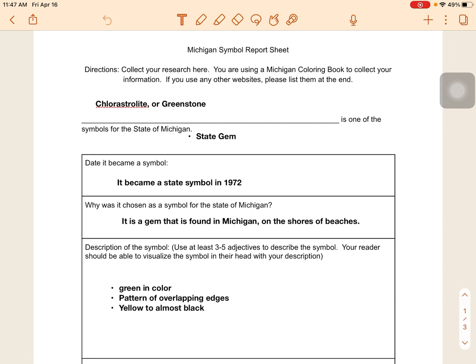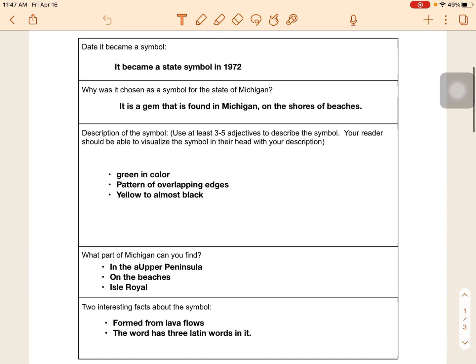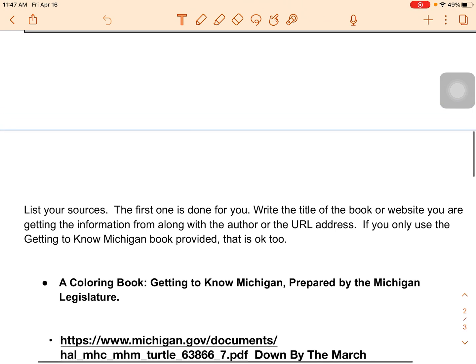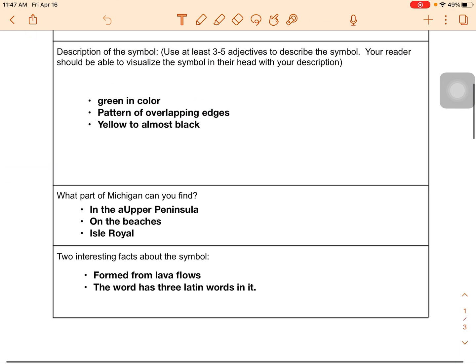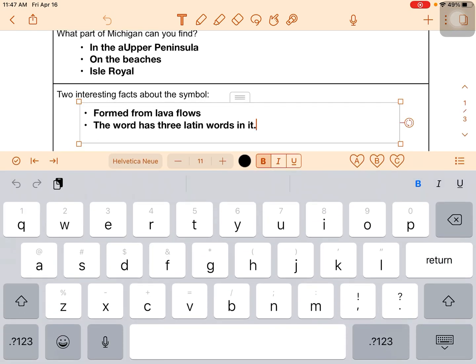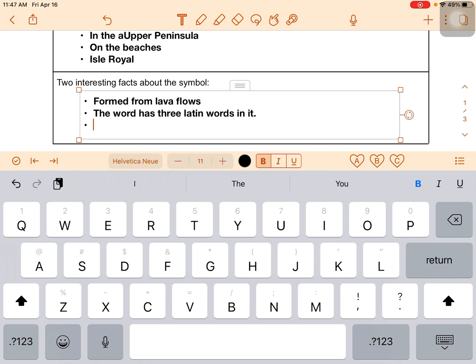So I have my notes here. Yesterday I modeled about the chlorastrolite or the state gem, which we also call the greenstone, and I took notes based on the coloring book, Get to Know Michigan. I also found a website on the state gem, and I found a few more interesting facts. So I am going to add those from the website that I found. Now you could have also used one of those websites that I provided for you.